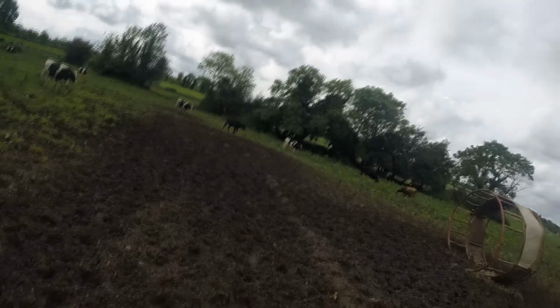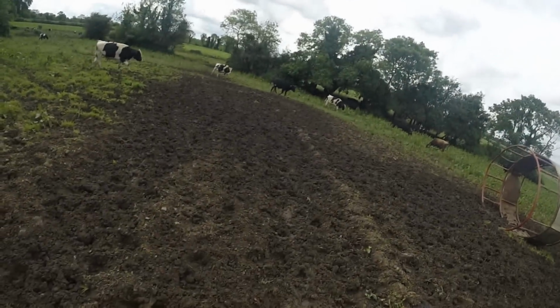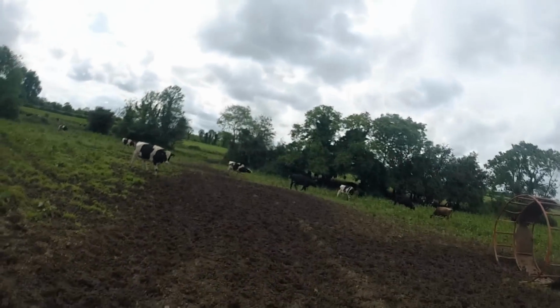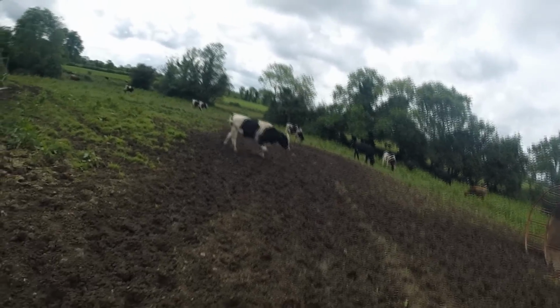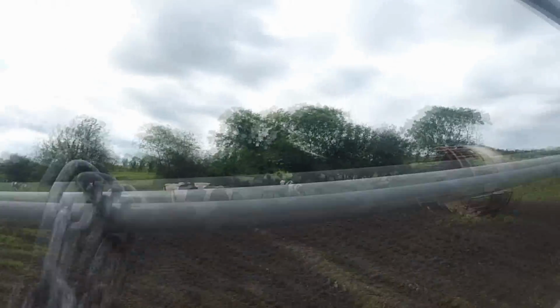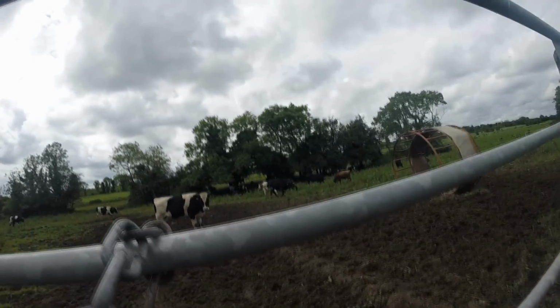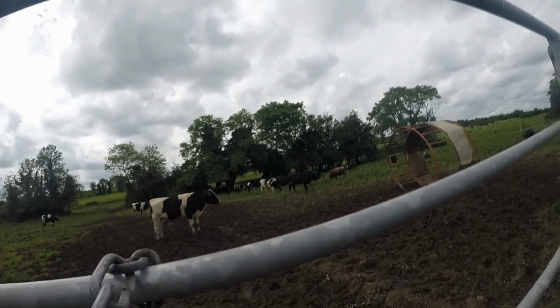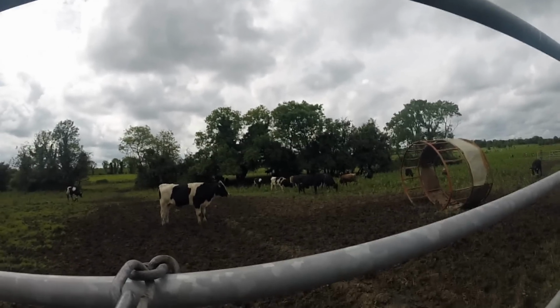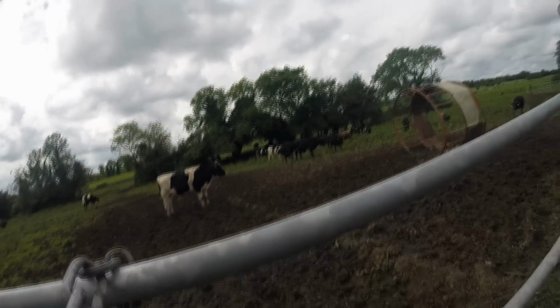So now these lads have finished this rotation. We will be going to spray it off and reseed just this top bit. The rest of the field is okay. I just have to tie this chain up. So we should have no trouble bringing in these boys because they're finished grazing here. They've done quite a nice job.